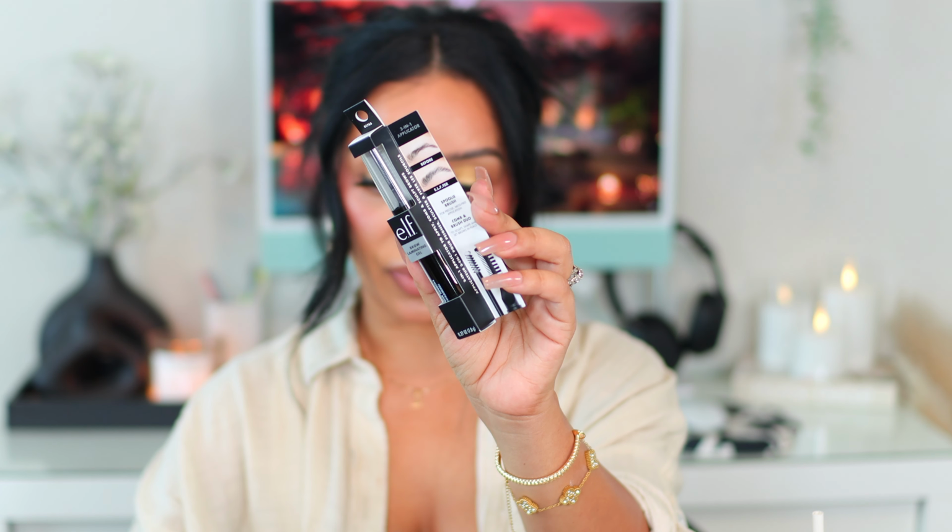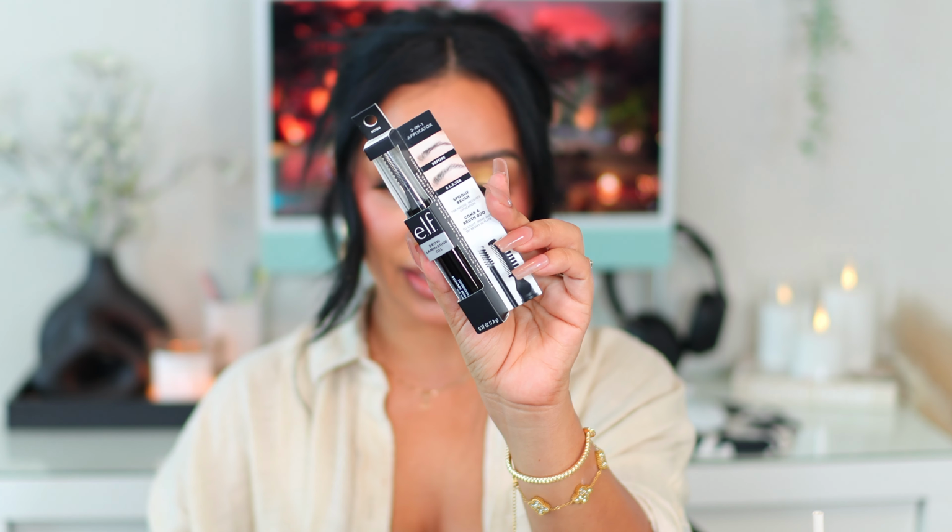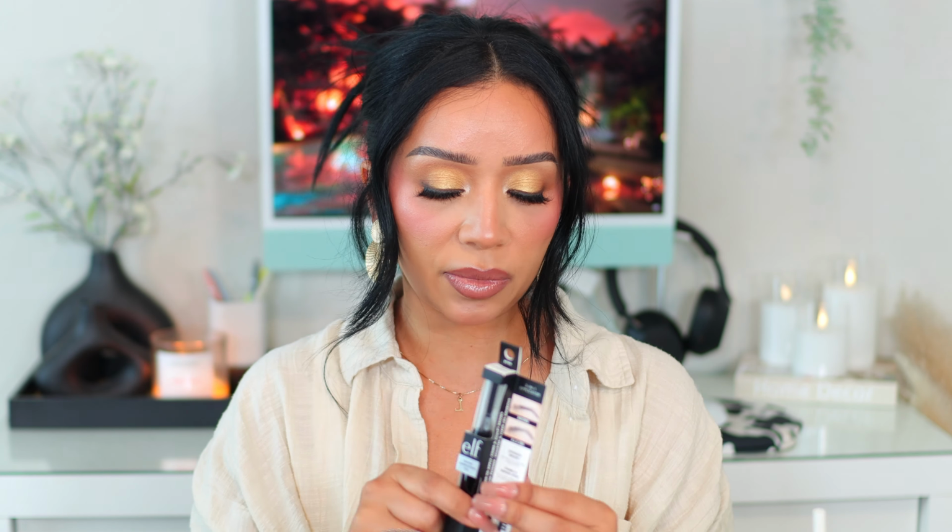This package is from e.l.f. This is something that I ordered, and I'm sure you guys can tell what I ordered. Are you guys ready? So I went to their what's new section and I ordered a few things. The first thing that I got is their new brow laminating gel, which is this one right here. And I am so excited to try this because I'm currently using the Ardell brow glue and I love it, but I want to try something new. So I ordered that.